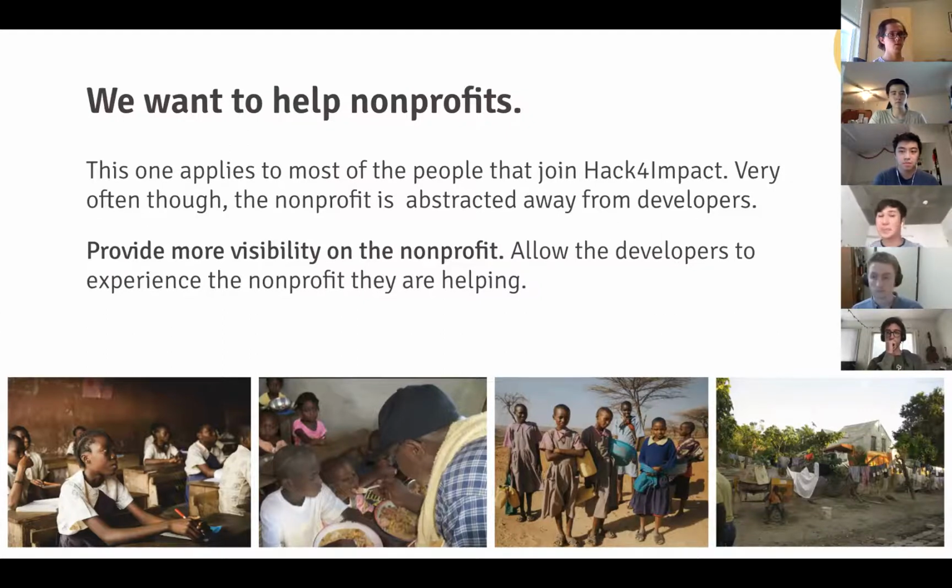Allow them to experience the nonprofit that they are helping. You could have the nonprofit come give a presentation to the team, allow them to demo big features during the nonprofit syncs, or even invite developers to the sprint planning meetings. All these can provide developers with more insight on the nonprofit. And by doing so, they'll understand the product goals and also the end user experience better as well.